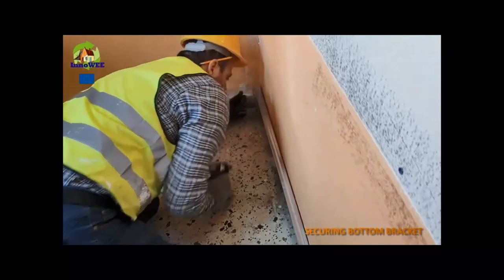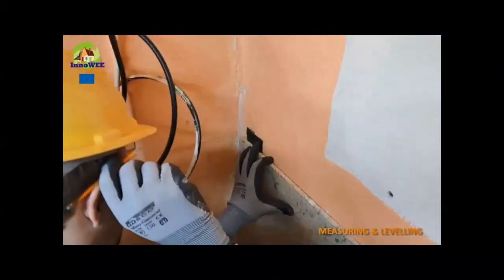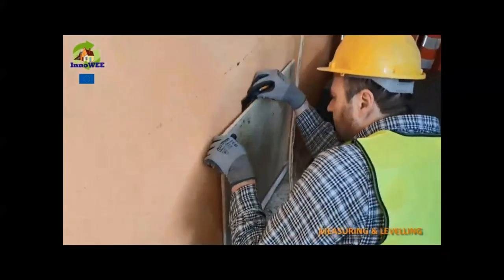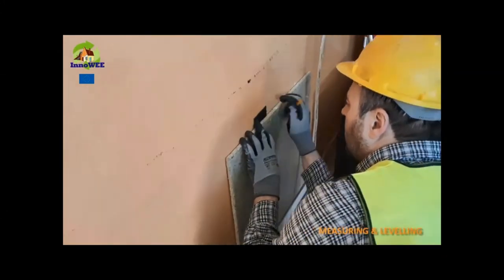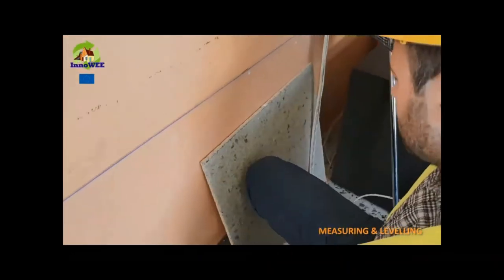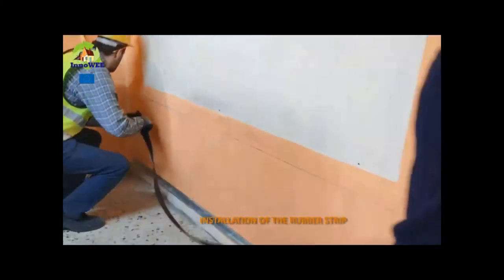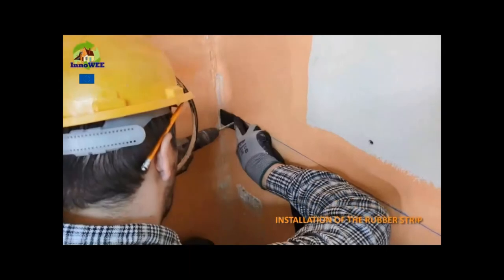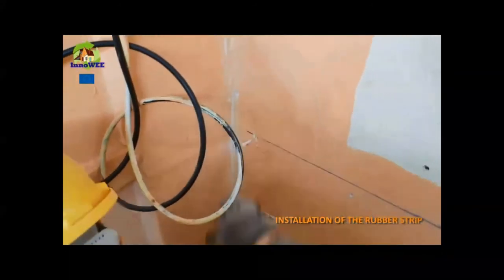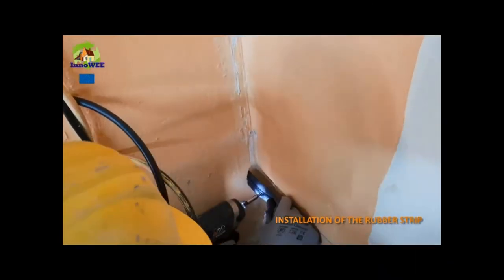We take all the measurements, we put the bottom bracket and take all the measurements needed. We secure the bottom bracket. We put the first panel. We measure the dimension of the rubber strip in all the lines. And we start with the installation of the rubber strip.